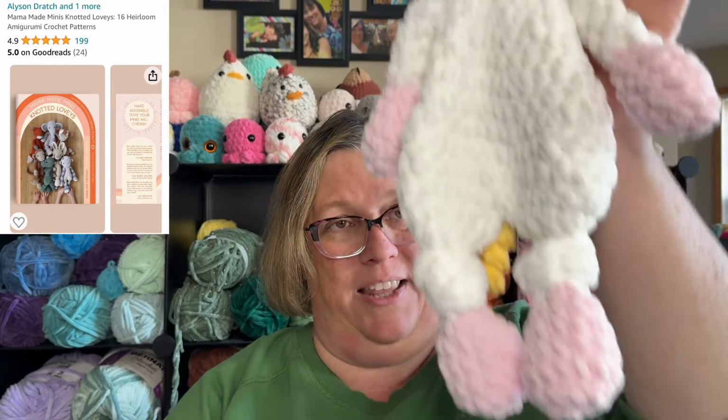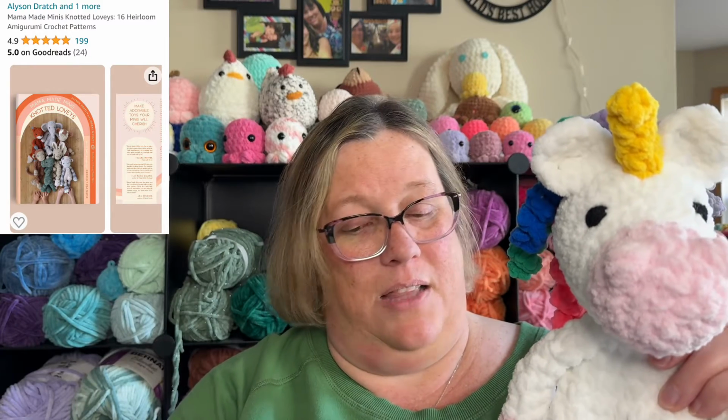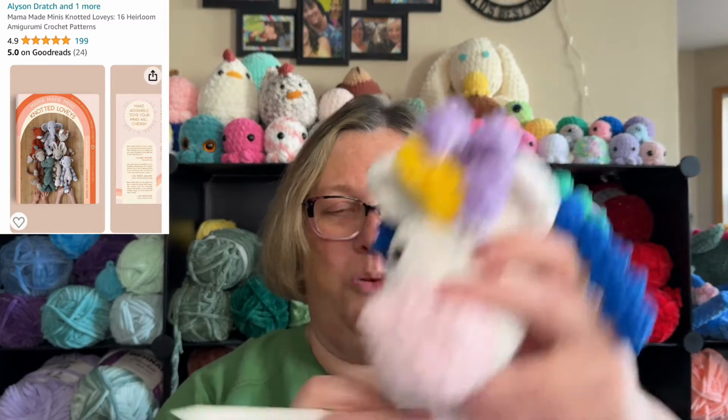You can get a single little lovey for $8, or a bigger version for $8, or you can get the big and the little, like a mama baby lovey, for $12 in a bundle. Or you can get her book, which has like 16 patterns in it, for less than 20 on Amazon, or less than 10 if you get the Kindle version, which is what I did. I'm gonna be making all of them. Who doesn't love a little knotted lovey?